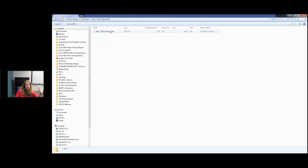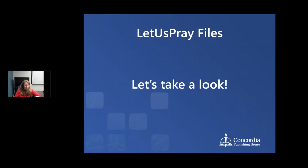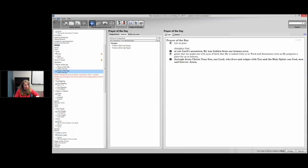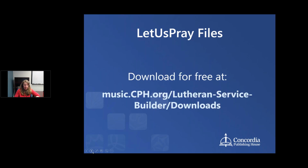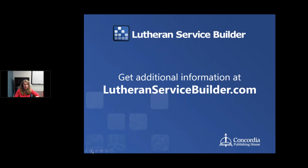And then you can see that we've formatted them for you already as an LSBX file. So all you would need to do is go back into Lutheran Service Builder, you do File Import, find that file, and Builder will import the file already formatted for you. So that's just a little bit of a time-saving trick if you are interested in using those LetUsPray files. I want you to know you don't have to go through My Worship resources every single time. Again, here's the URL for that if you want to use it.